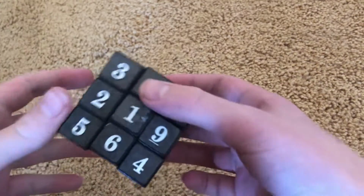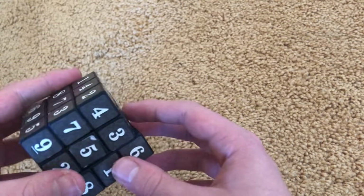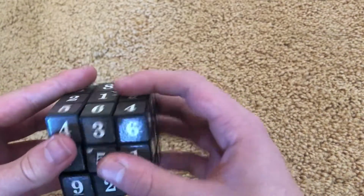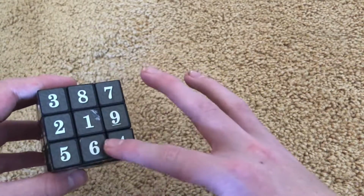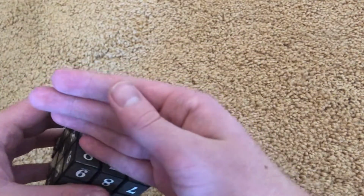Here we have probably the hardest puzzle to figure out in my collection, the Sudoku cube. Now, the thing with this one was I got it on a trip or something in a gift shop. And basically the point of this is you have to get all these numbers to be different. So it's basically a 3x3, but you have to figure out the combination.